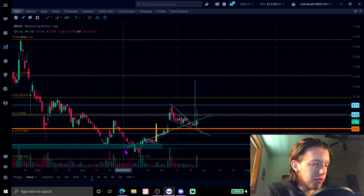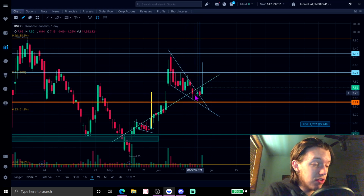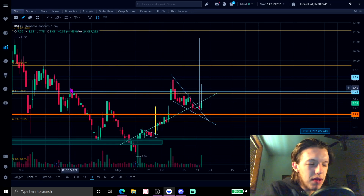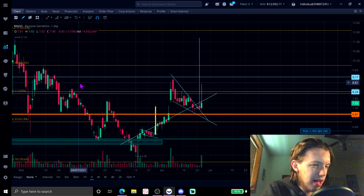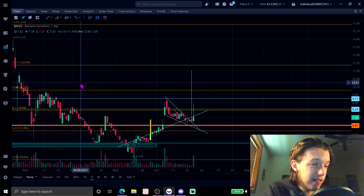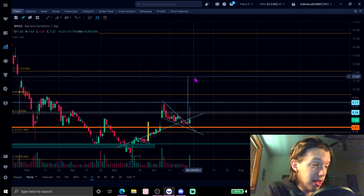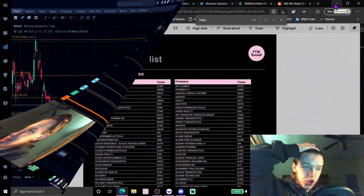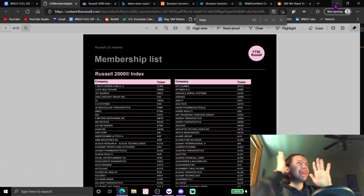I think it's possible. I think the descending wedge is 100% sure because it's very validated. The cup and handle here is not as validated, but I definitely think it has a possibility of coming to fruition. So that's something you want to keep your eye on. The price target based on that is $11. That's a very good amount of upside. So, Russell 2000 Index Edition, baby.